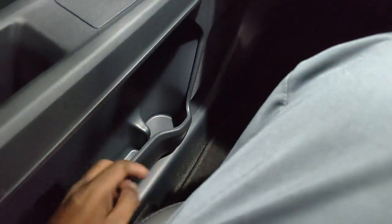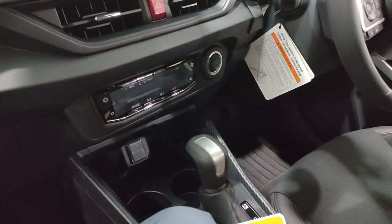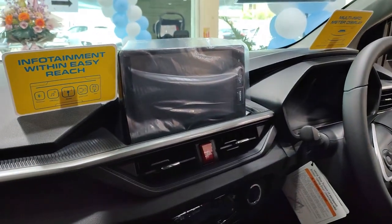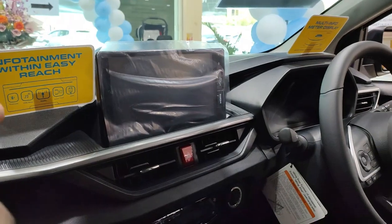So now we're in the car. I didn't show you this side of the door. You get cup holders and this storage area here. It could fit a decent sized bottle, a big bottle. So not much difference between the base model and the top end, except for a few details, and of course the screen. Now I'm not going to go over the screen because I've already gone over it in the previous models. It's exactly the same, except this doesn't have Android Auto and Apple CarPlay.